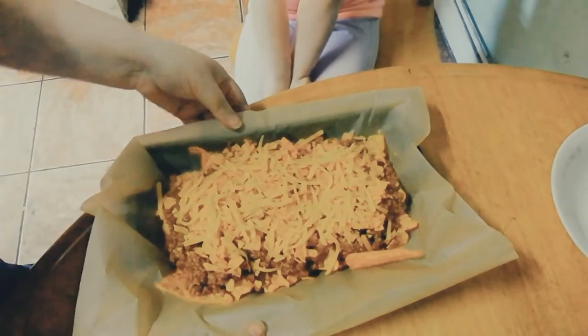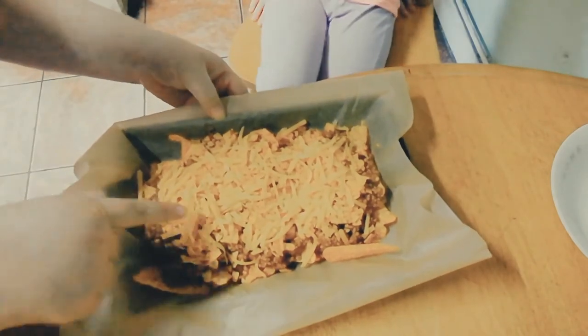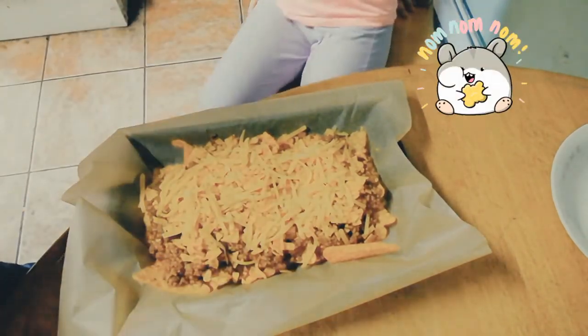So this is how it looks: an air of Doritos, then my enchilada mix, and then the crushed Doritos, and then some cheese on top. So I'm going to bake this in the oven, and you can have a look at it in a bit.